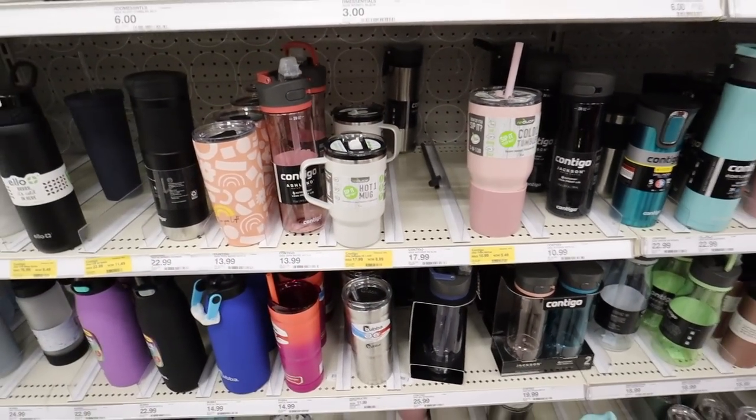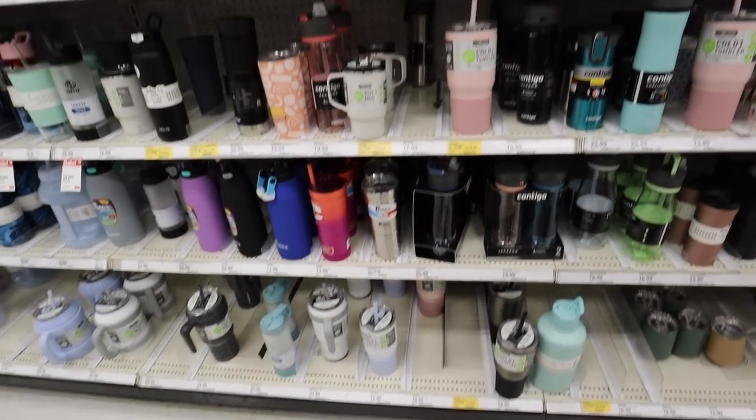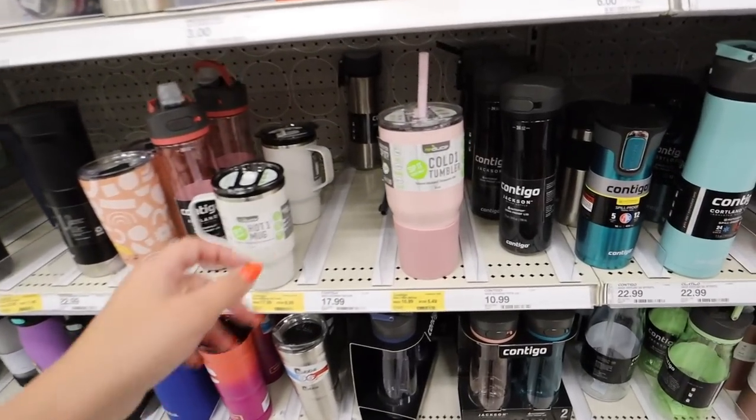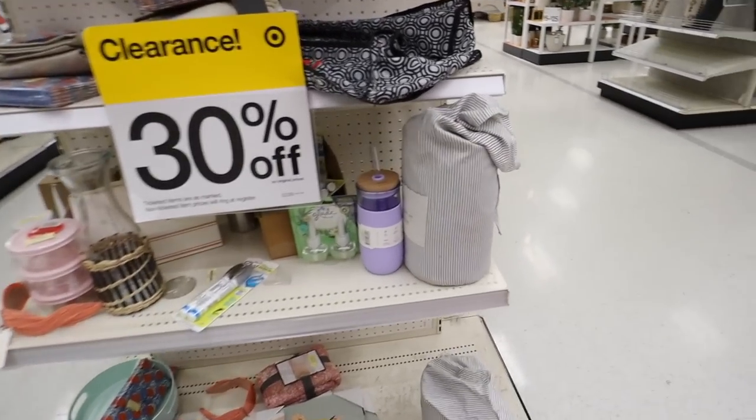Now, let me just hope that all of these are in the right place, but there are just tons of yellow tags over here. So if you're a cup lover like me, definitely make sure you check out this cup aisle. Here is some clearance over in the home decor section.